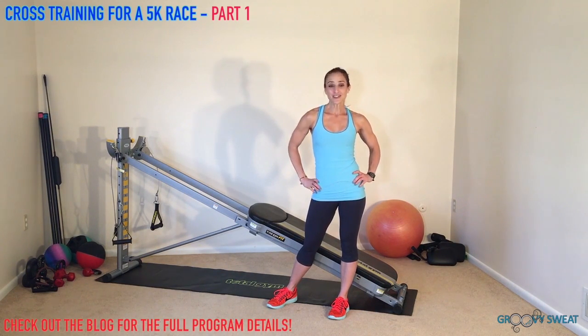A 5K is a distance of 3.1 miles. It's the shortest and most common running distance for a race. This is an excellent distance for beginners as well as seasoned runners to conquer. On part 1 of my blog, I explain a detailed program from start to finish, so please check out the blog to get the full training details.